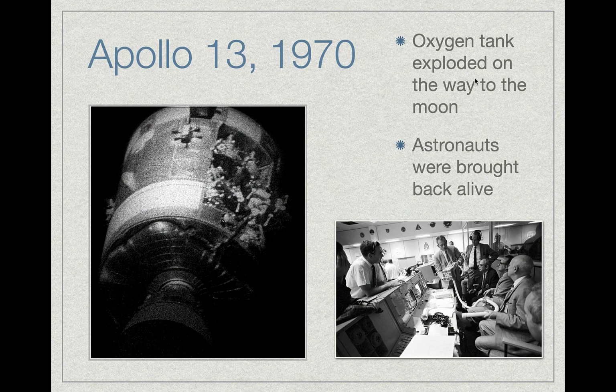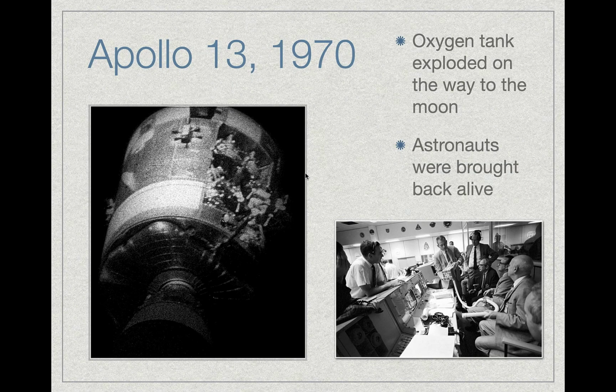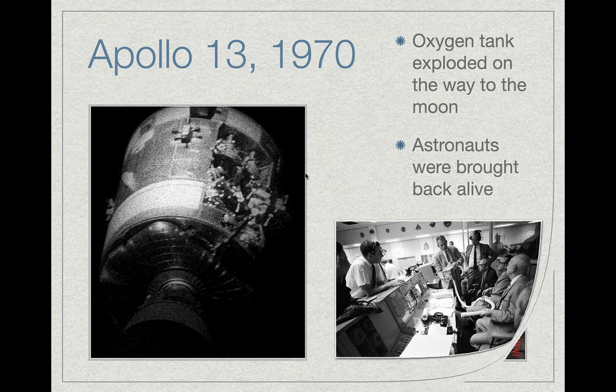So this is the service module of Apollo 13. You can see this thing is blown out. So when they used the lander as a lifeboat to go around the moon, coming back to Earth, just before they got back, they ejected the service module so they could come back down. And that's when they first got a look at just how bad it was.